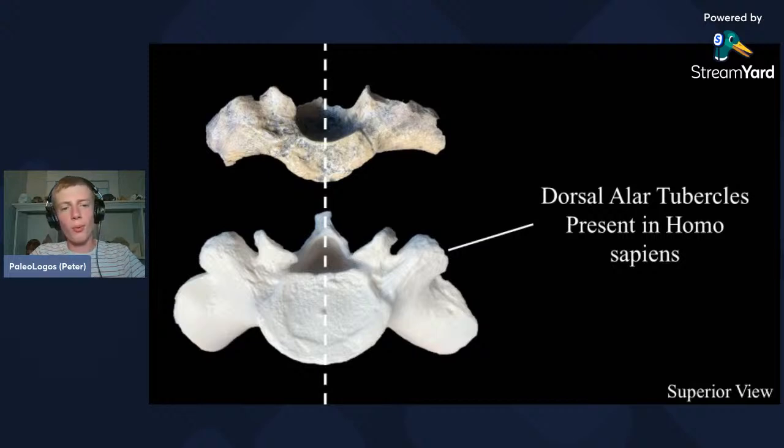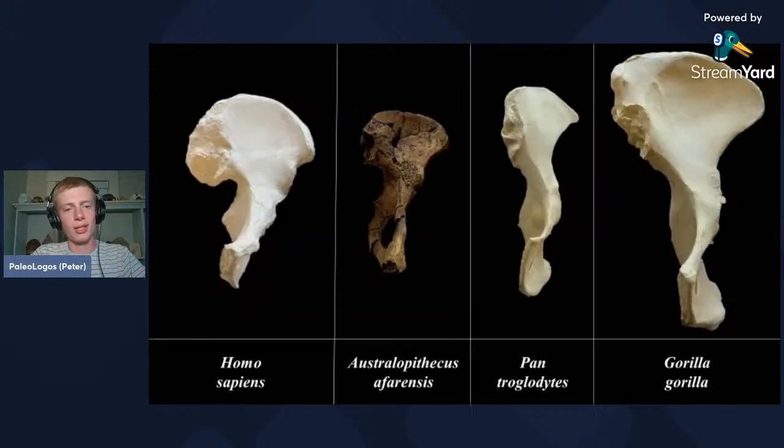So the point being here that this is an example of a feature which we can see in Homo sapiens, we don't see in Lucy. And there's a lot of other different features in the sacrum as well that we'll get to in a minute. Generally here, here's a comparison of the pelvis. I've got these pelvis bones scaled basically to the correct size, which is, the gorilla's pelvis is very impressive.